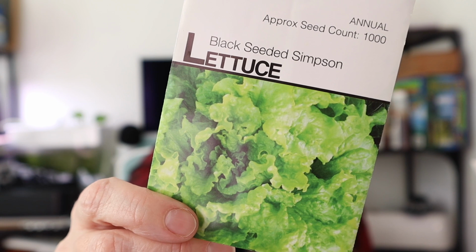I also picked up a lettuce. This is the black-seeded Simpson. It's a very popular one for home gardeners. It is also container friendly, which is good because if you only have a small space, then growing in containers might be all that you're able to do. Price of lettuce going up and down and whatever it's doing, doesn't hurt to start growing lettuce.